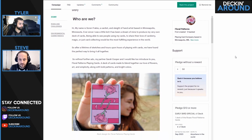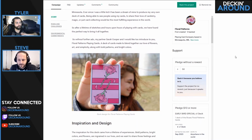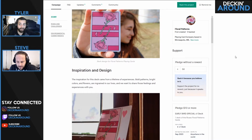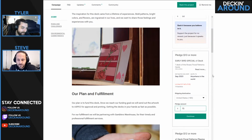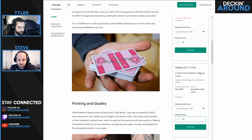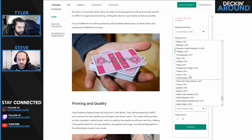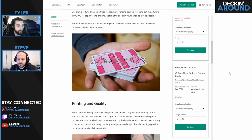Yeah, it's not my style either. I think the deck is definitely geared towards fanning. You can tell just by the patterning on the back of it. Early bird deck price at $10 plus, so $15 shipped isn't terrible on the early bird. I think the non-early bird gets up to 17, and that's for US shipping there. I think worldwide might be an extra $2. So that's actually not too bad of a variation between US versus worldwide.